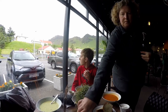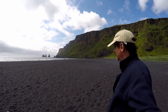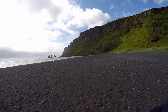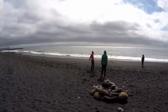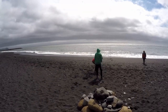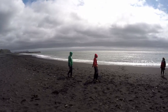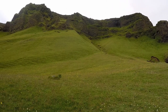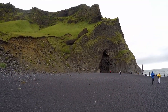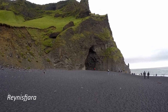Nice view behind you. Now a beautiful black sand beach outside Vik. There's Reynisdraga out there. Side of the point on Reynisfjara proper. Reynisfjara?